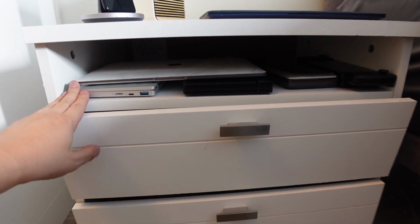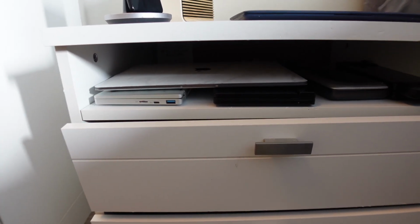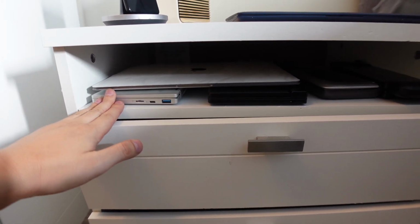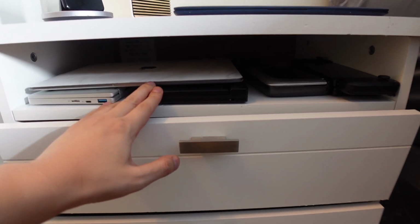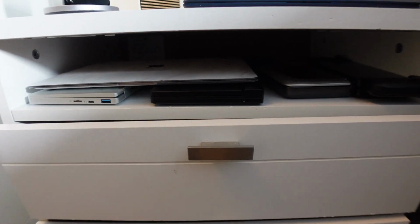Then I got my One Mix Yoga 3. This is for visual novels, and actually this is mostly for DOS games now because my GPD Micro PC battery kind of died off, so I don't really use that for DOS games anymore. So yeah, the One Mix Yoga 3 is mostly for DOS games now. The One Netbook A1 is mostly for visual novels now, because this is also a convertible laptop, but it's smaller, so it's easier for me to handle. So I use this one mostly for visual novels.